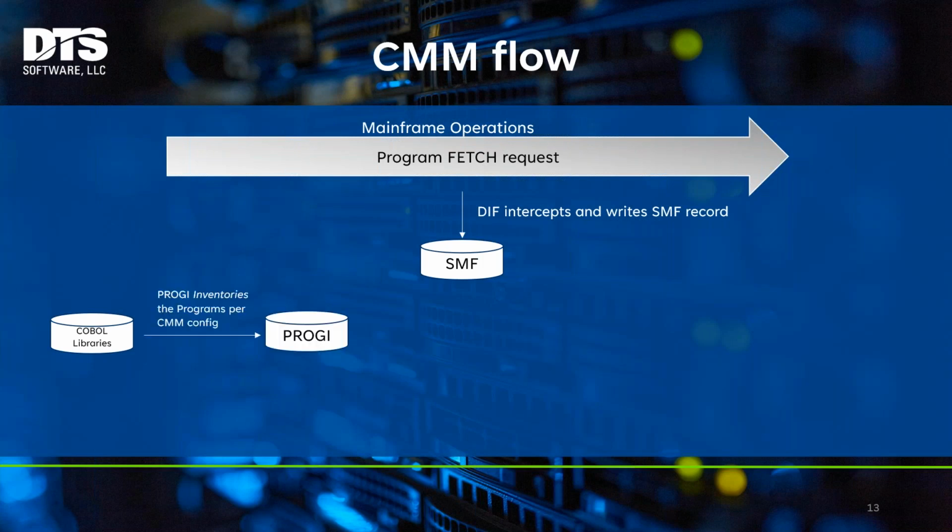Then you run your COBOL libraries into our process and create the PROG.I dataset. This is the inventory dataset that has all the information about your COBOL executables.